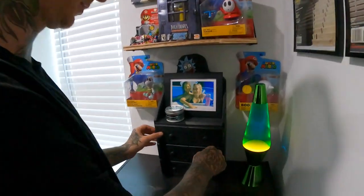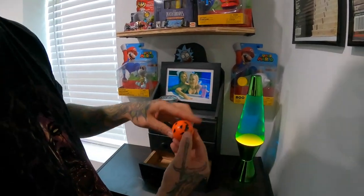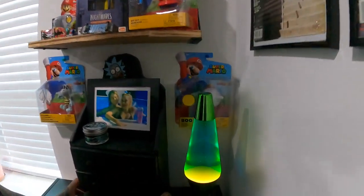Random stuff. These are just random little drawers, just chargers, and this cool golf ball I got when I went miniature golfing. I saved it. In the Poconos, eh? Yeah, it was like $3. Summer always tries to take it from me. The lava lamp. Got my lava lamp.